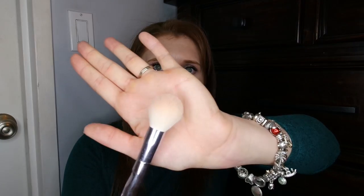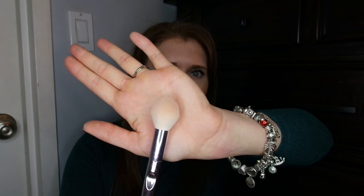Speaking of Wet n Wild, I have yet another one from that collection, which is this, I guess, powder brush. I have tried this in a various number of ways. I have tried it for setting powder, don't really like it for that. I've tried it for blush. It is not better than any of the other blush brushes that I have. I find that with all the Wet n Wild brushes that I've had, even though I've cleaned them a ton of times, they have always remained stained. I don't love that. So I don't really have a purpose for this, so it's out of here.